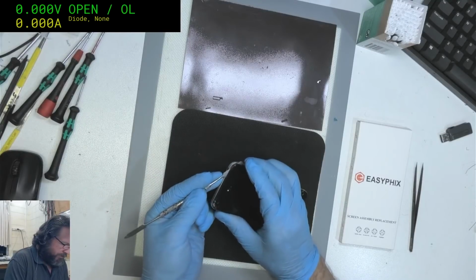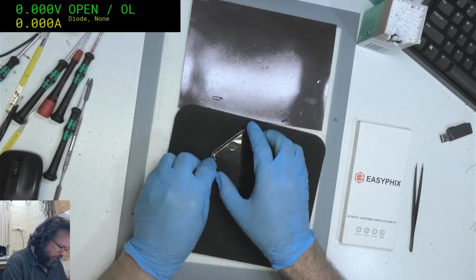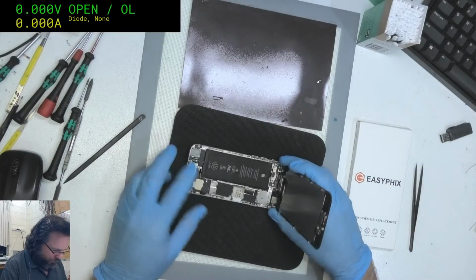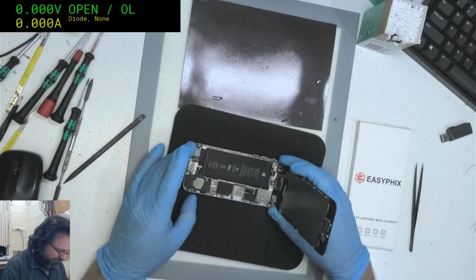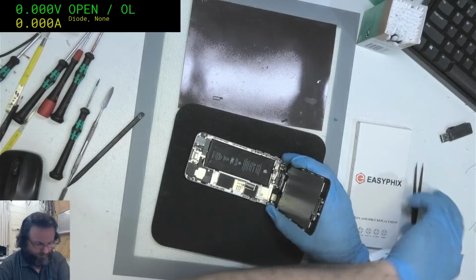Alright. Let's just get this iPhone 6 out of the way. This was supposed to be done today, but of course I was elsewhere. Ooh, it's a messed up battery. This customer's not going to want to replace the battery.